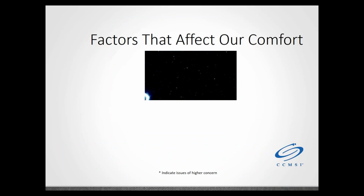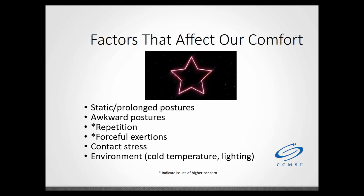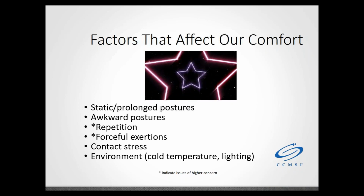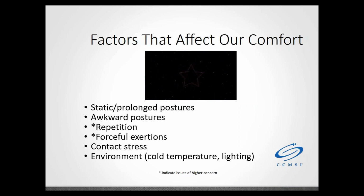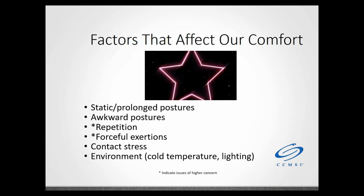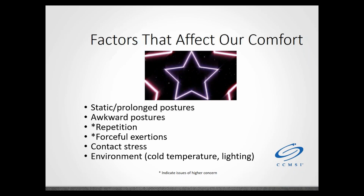So what factors affect our comfort? We'll take a look at these in a little more detail, but in summary, static or prolonged postures, that's asking our body to be in one position for too long, can affect our comfort. Awkward postures may affect us. There are certain positions of the body that are healthier and more comfortable than others, and I'm going to review those as well.